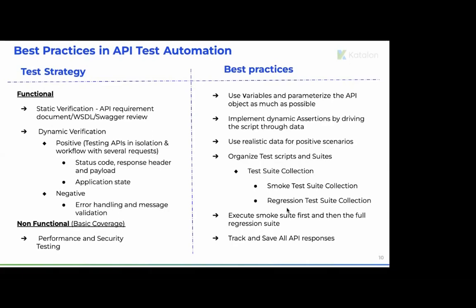So what we do is we parameterize it, and we ensure that wherever possible, we get the data from either, say, an Excel sheet or database, and then we pass it to the script, and that gets processed, or that gets converted into requests, and it is hitting the web service. So that is the first thing.